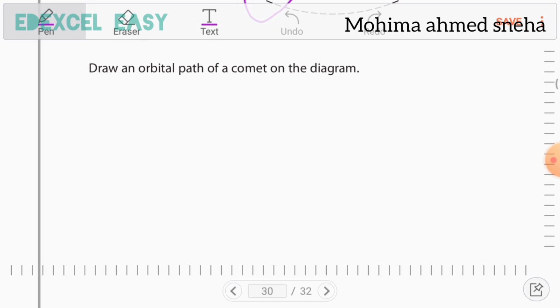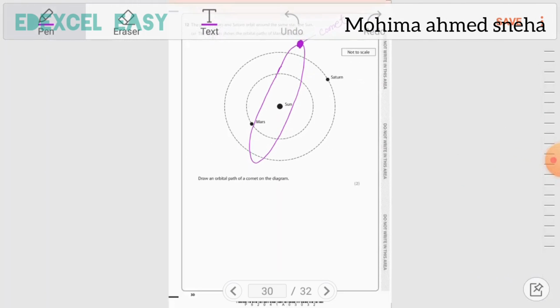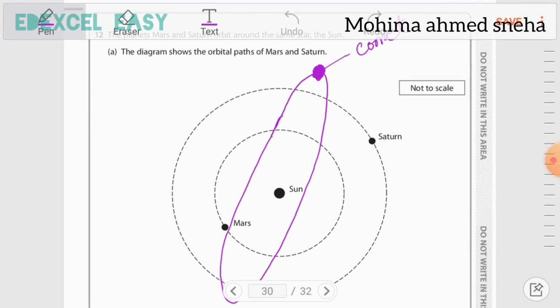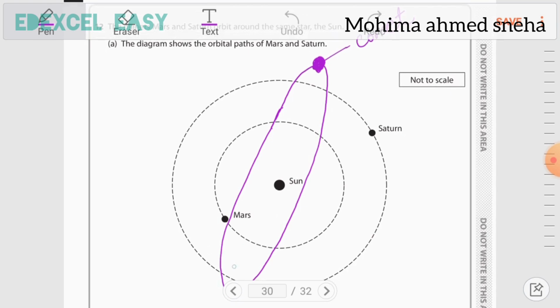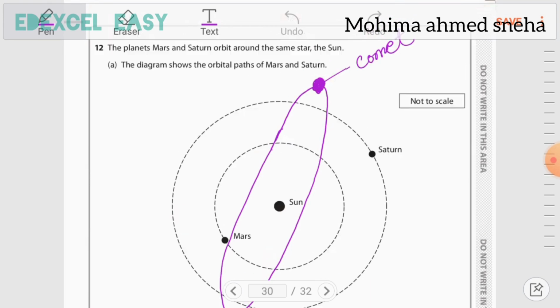So we know that the planets have more circular orbits around the Sun, but comets always have an elliptical path. The elliptical paths are the ones already drawn in the diagram. So the orbit of the comet will be something like this. The Sun should be at the center, and there should be an elliptical path around the Sun, showing the position of the comet at any specific point.